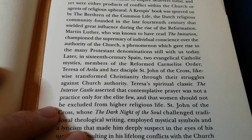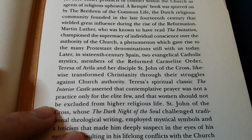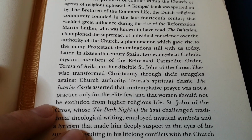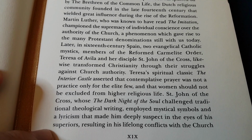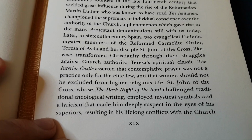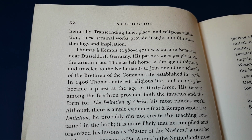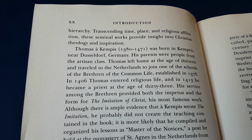Theresa's spiritual classic, The Interior Castle, asserted that contemplative prayer was not a practice only for the elite few, and that women should not be excluded from higher religious life. St. John of the Cross, whose The Dark Night of the Soul challenged traditional theological writing, employed mystical symbols and a lyricism that made him deeply suspect in the eyes of his superiors, resulting in his lifelong conflicts with the church hierarchy. Transcending time, place, and religious affiliation, these seminal works provide insight into the Christian theology and inspiration.